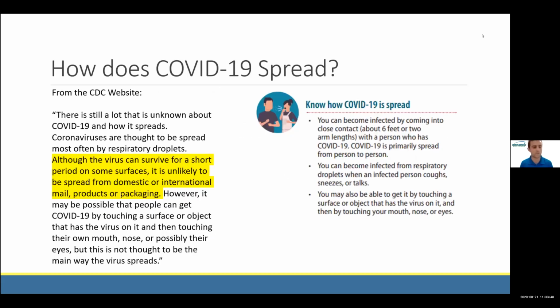So to begin, it's important to understand how the virus spreads. I'm not going to pretend to be an expert on how it spreads. I know this changes very often, so keep an eye on the news and what the doctors and professionals are saying. But from the research that's out there currently, there are two main ways the virus is spreading. That is through respiratory droplets, when an infected person coughs or sneezes or even talks to you in close proximity without wearing a mask or without social distancing.